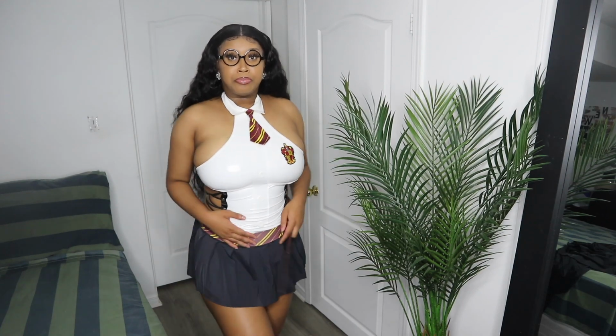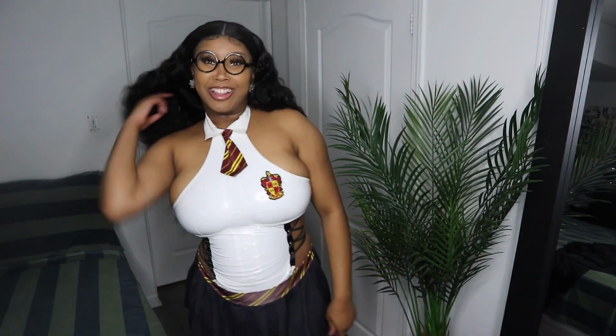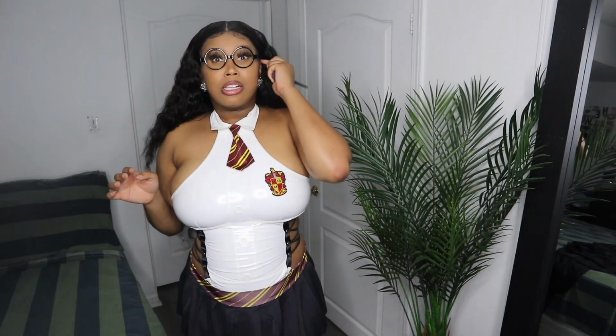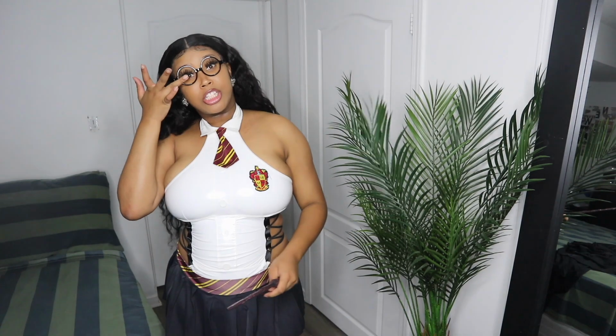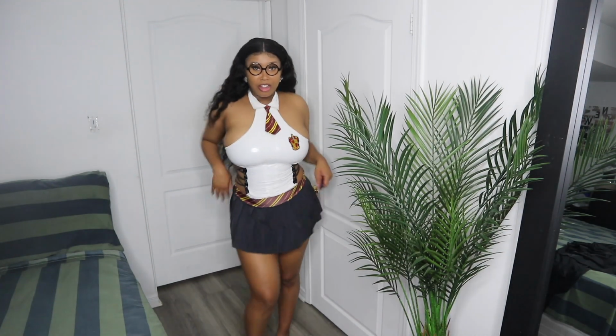And then yeah, it comes with the wand. Look at the wand, baby. Cast a spell on these motherfuckers. And then the glasses. There's no lens in the glasses, so my lashes can finally breathe, because the other ones, my lashes couldn't breathe, they're too long. So yeah, I think it's cute. Like, are you a zombie?